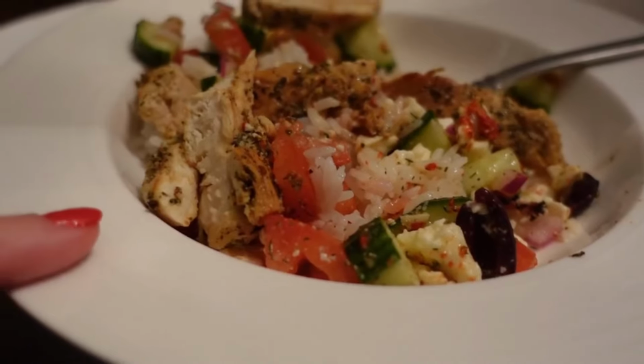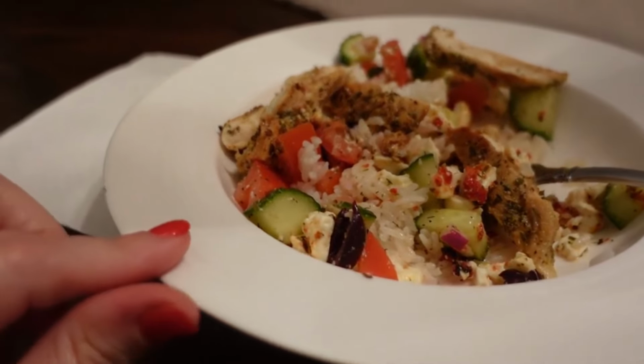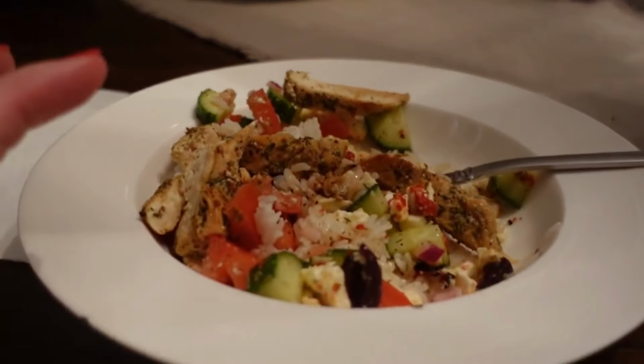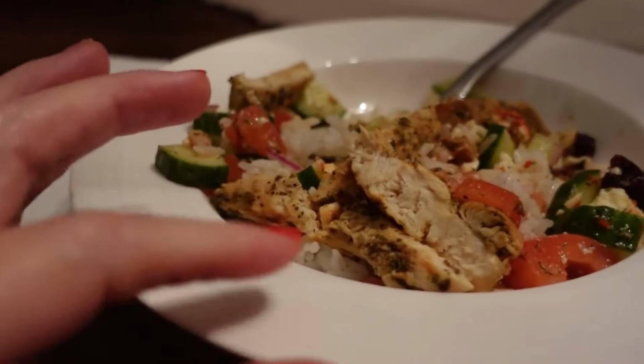This is one of my favorite meals I've made in a very long time. Right. This is so good. This is going to be in a favorites video. You can guarantee that. I only have one regret, and that's that I didn't make more. Oh, I should have made more.